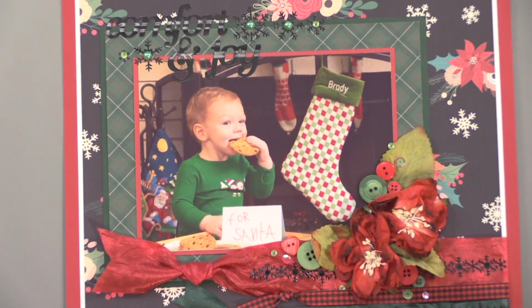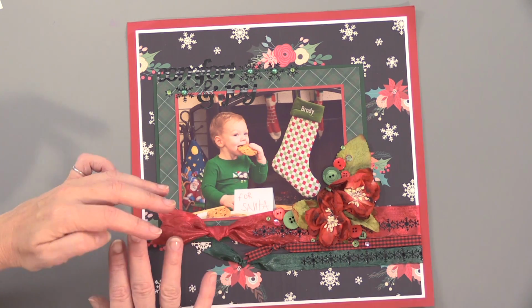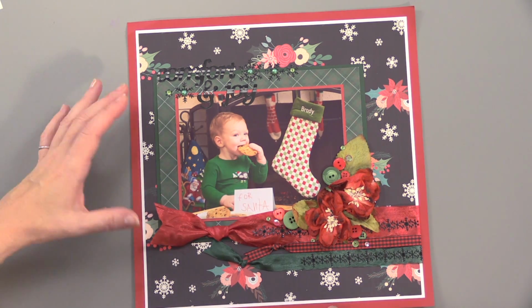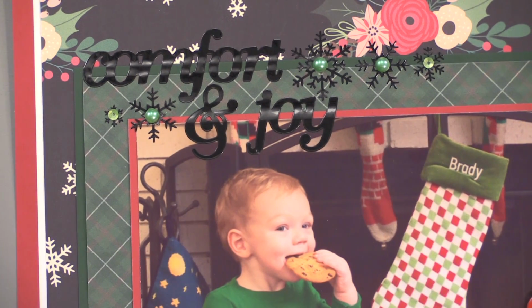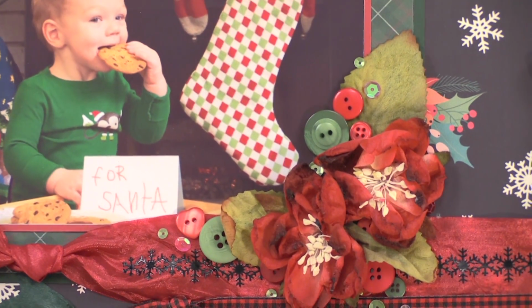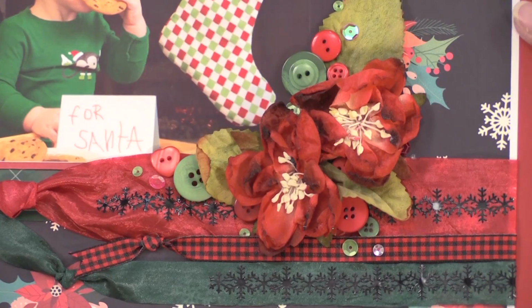We have a wonderful page, and look at this. And Teresa said that it was fun here just to put a large photo in the center and then just start decorating with all of the elements from this collection. So she's added on comfort and joy with those great Dazzles. She's added on the pearls from the button collection, the ribbons. It's just a nice little collection. I do like the sequins kind of trailing around the flowers and the ribbons.